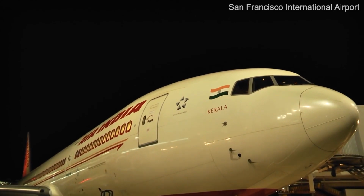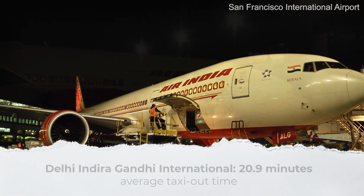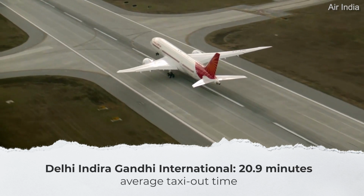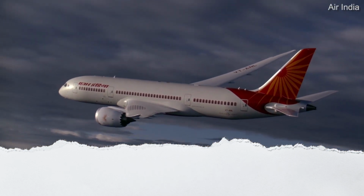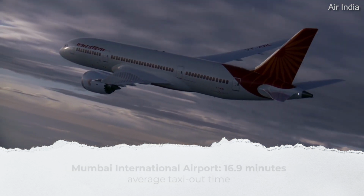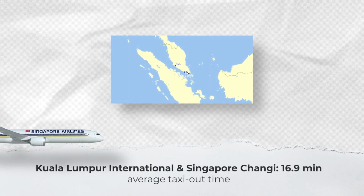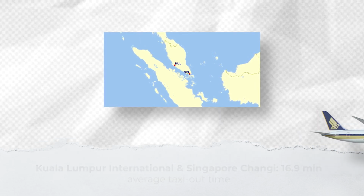Pivoting back to Asia, we find a few more heavy hitters. Taxiing out from one of Delhi Indira Gandhi International Airport's 3 terminals to one of its 2 runways takes on average 20.9 minutes. Meanwhile, the same procedure in Bangalore, or BLR, takes 18.6 minutes, and at Mumbai International Airport, or BOM, 16.9, which is roughly the same time as both Kuala Lumpur, KUL, and Singapore Changi, or SIN.